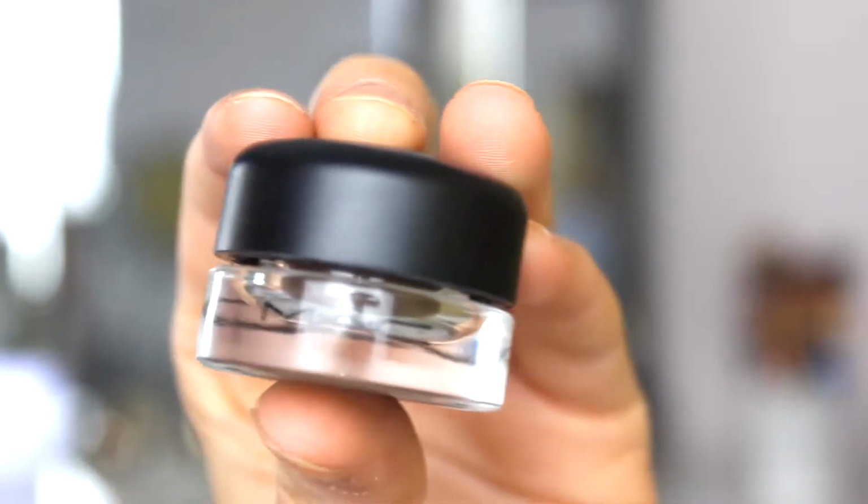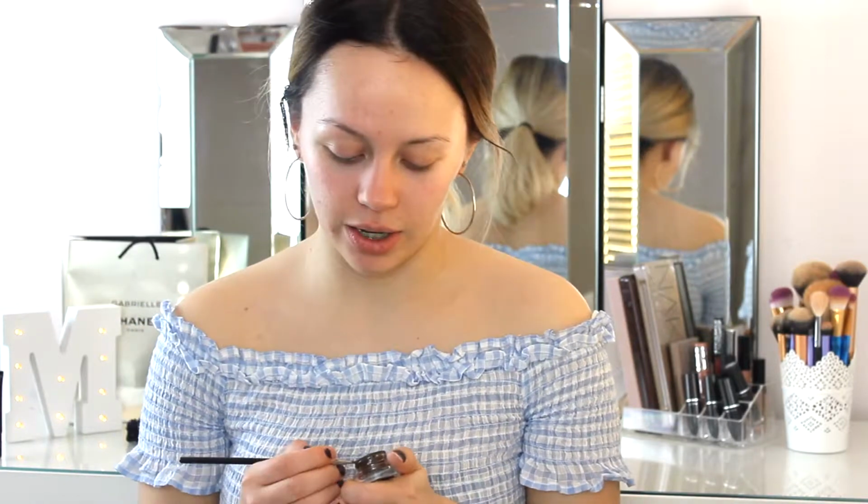So I'm going to use the MAC Deep Dark Brunette Fluid Line Brow Gel Cream, but it's like the Anastasia brow pomade, just a MAC version because it's easier to get your hands on. Right, so you want to start, I start on my right eyebrow, by underlining your brow, and then I start from the middle and I go towards the tail.